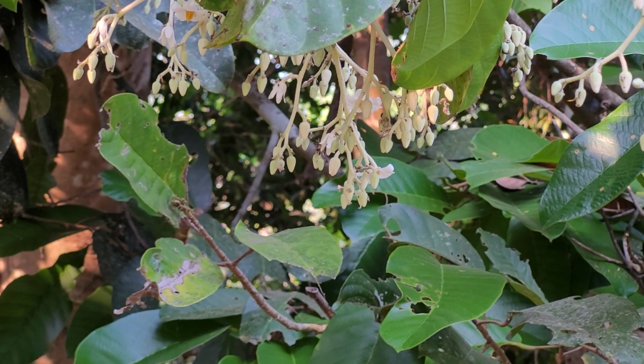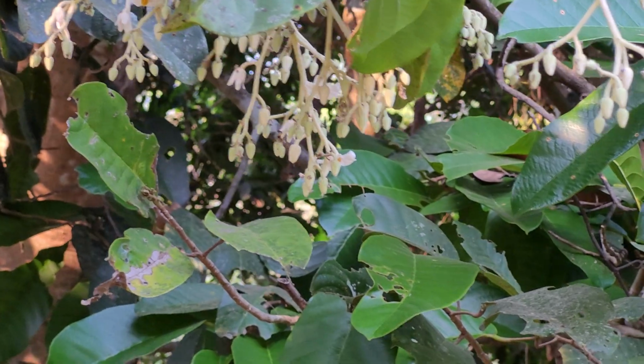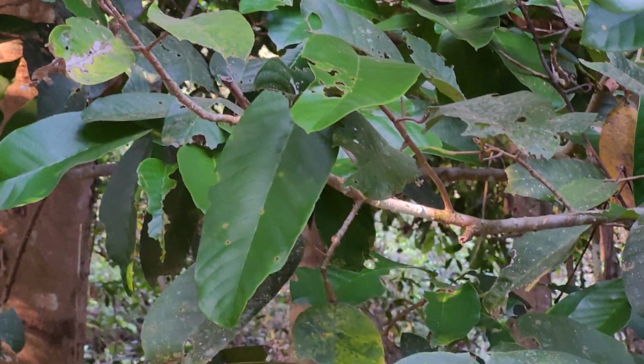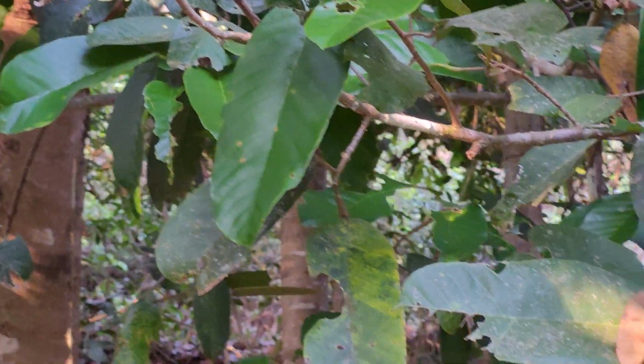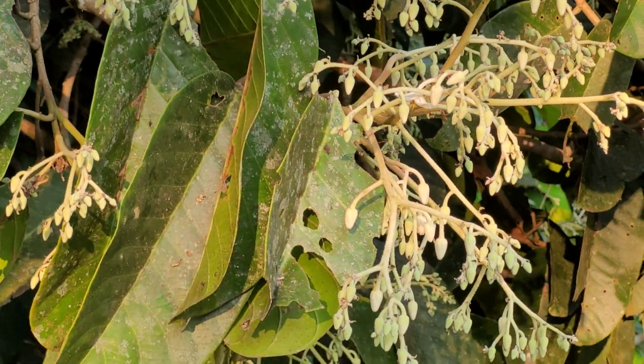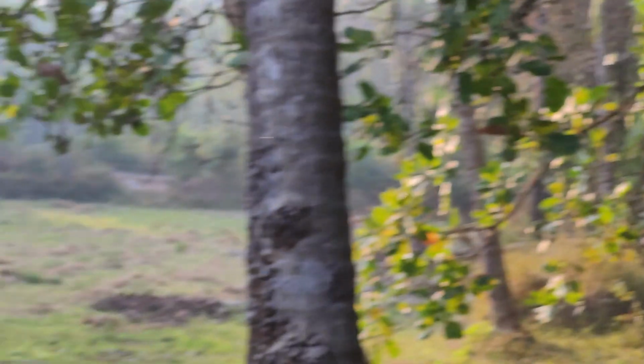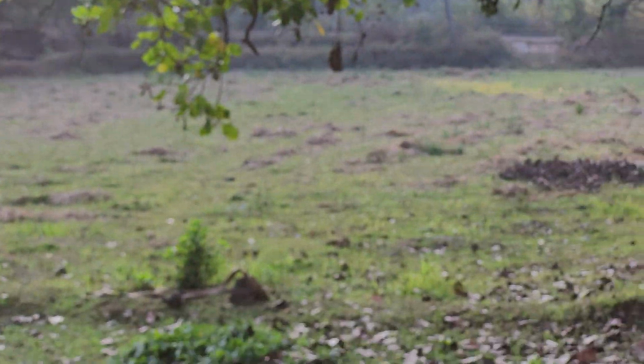So quite a bit of uses are there, in all the parts. Seeds are useful, gum is useful, wood is useful, flowers are good for the bees and all. A multi-versatile tree. Then it also grows up to about 40 to 60 meters, some mind-boggling heights in the wild.